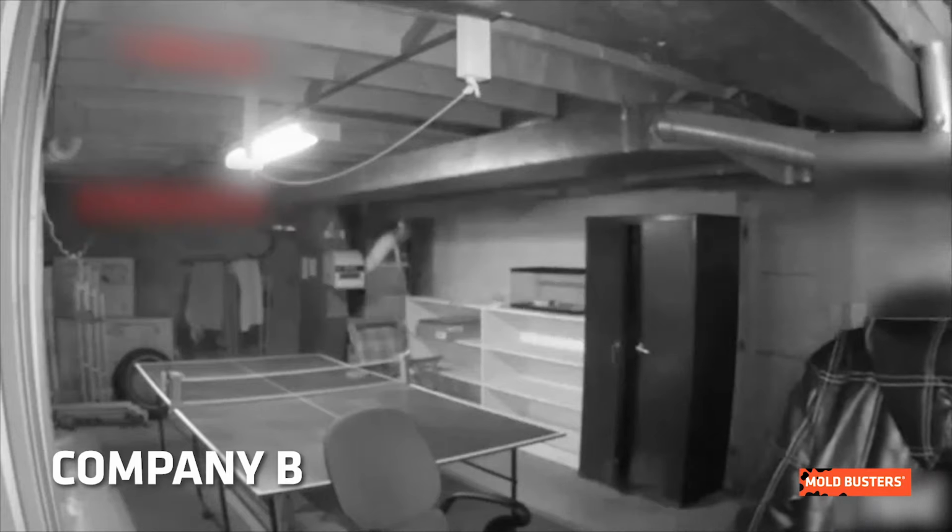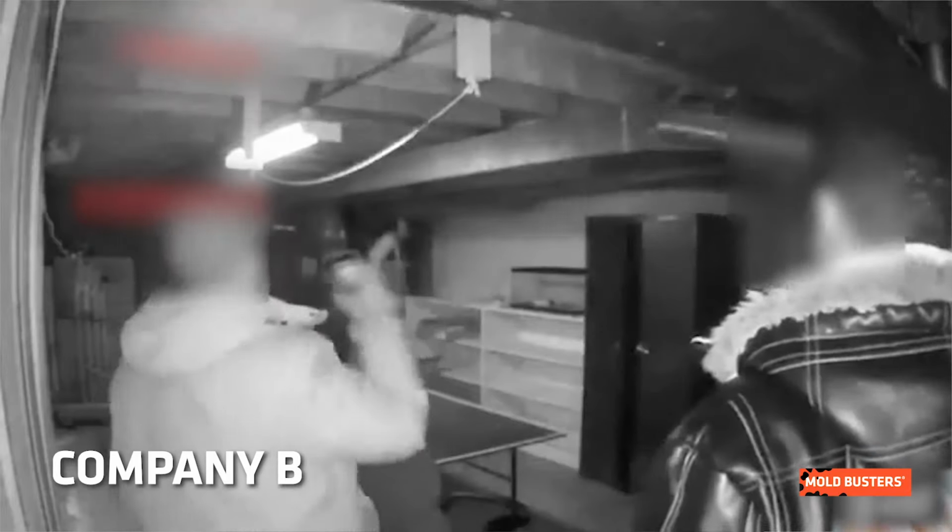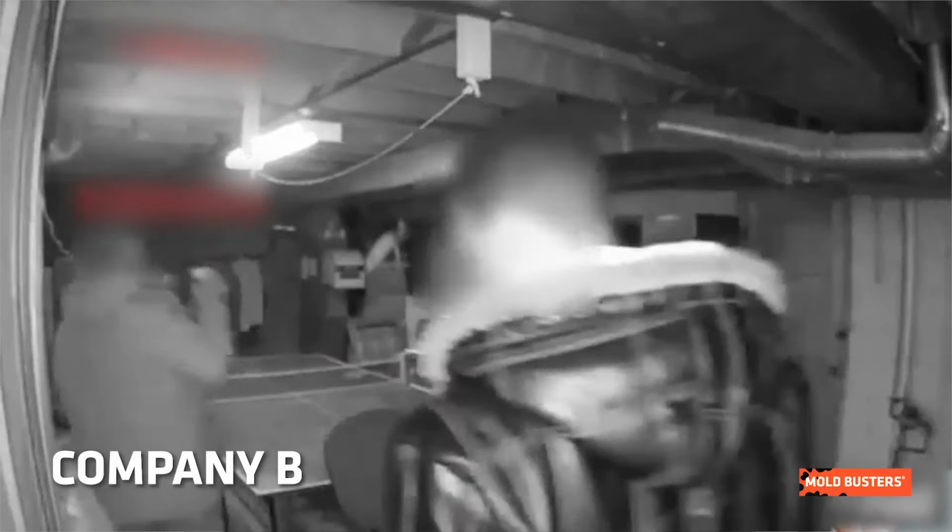Oh no, Company B used his cell phone to inspect the area. Given that the basement had dismal lighting, this wasn't a promising start, and the following 5 companies did the same bad job, or worse, illuminating the floor joist.